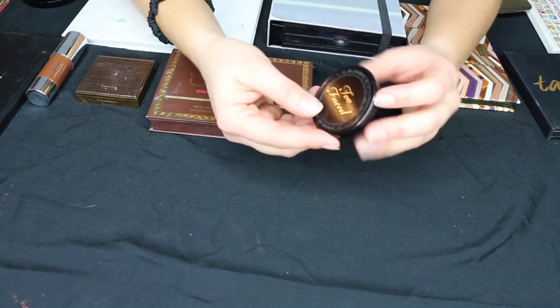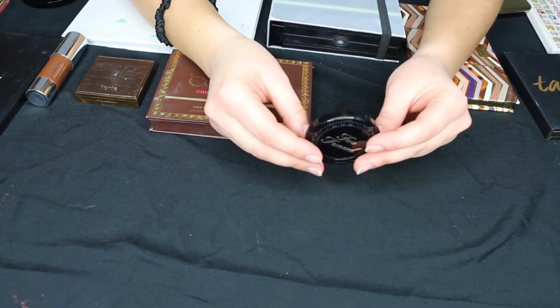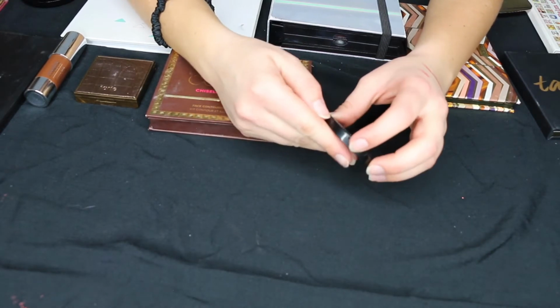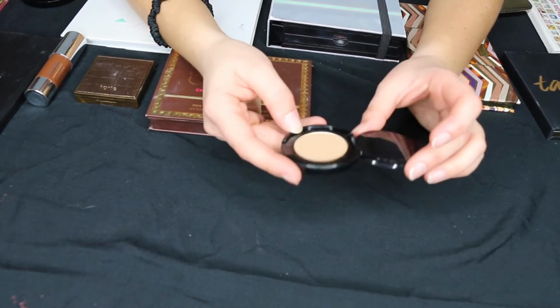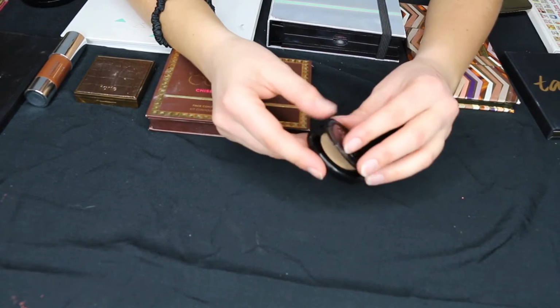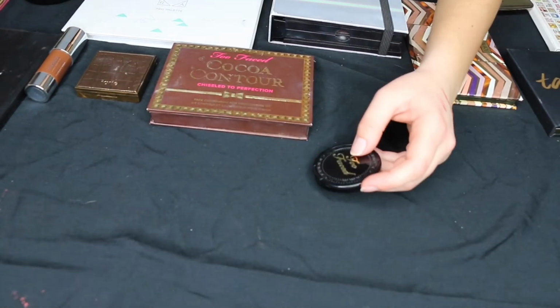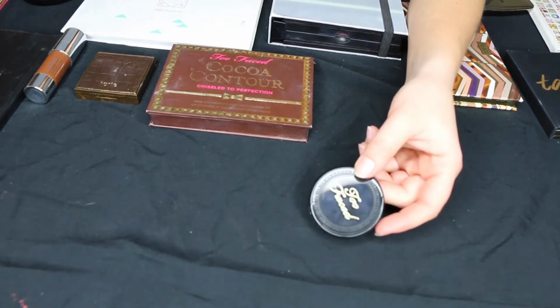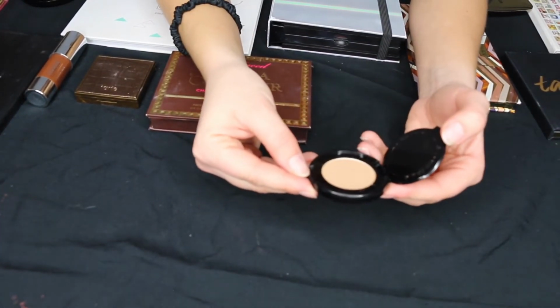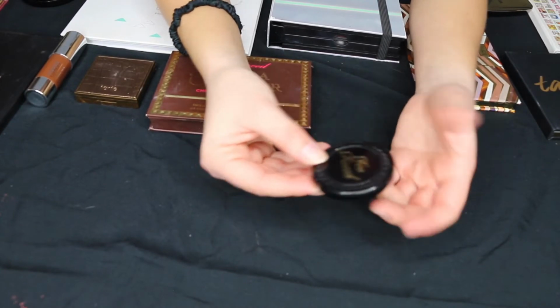I don't want to say that this is my least favorite, but this is the Too Faced Milk Chocolate Soleil bronzer. It's just like a Sephora 100 Point Perk. It's like a mini, and it's just low down because it's light. It's made for very fair skin tones, and I plan on decluttering this because I don't think it's ever been touched. If anything, it's been touched maybe one time.